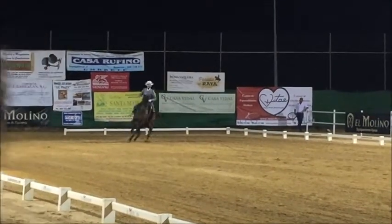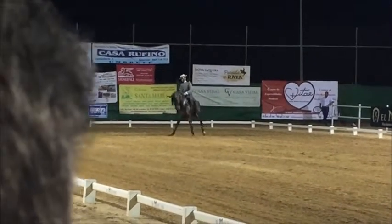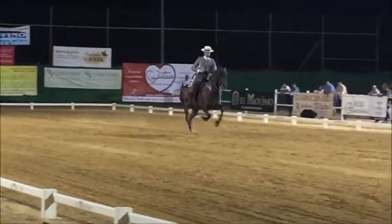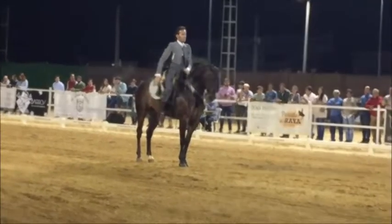Here he's going to do a pirouette first, which shows, again, that obedience. That's a hard one, doing it from left and then immediately to right, and then shooting off again. And see how fast, and he's done.